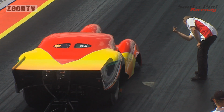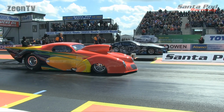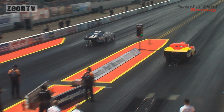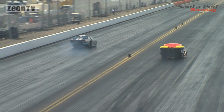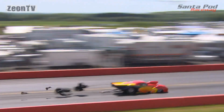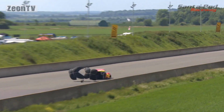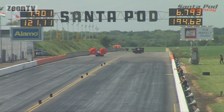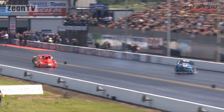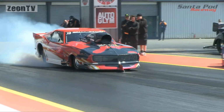Two more huge, crowd-pleasing smoky burnouts. This pair is Rick Garrett, as we've already spoken to earlier, up against Tero Laukkanen from Finland. His first time ever at Santa Pod with the twin-turbo Mustang. Oh, and Tero getting right out of shape as the power comes in. No such problems for Rick Garrett. Nice run, 679, 194 miles an hour. Tero all over the place. Watch the Mustang on the far side. He actually spins the tyres before half track.